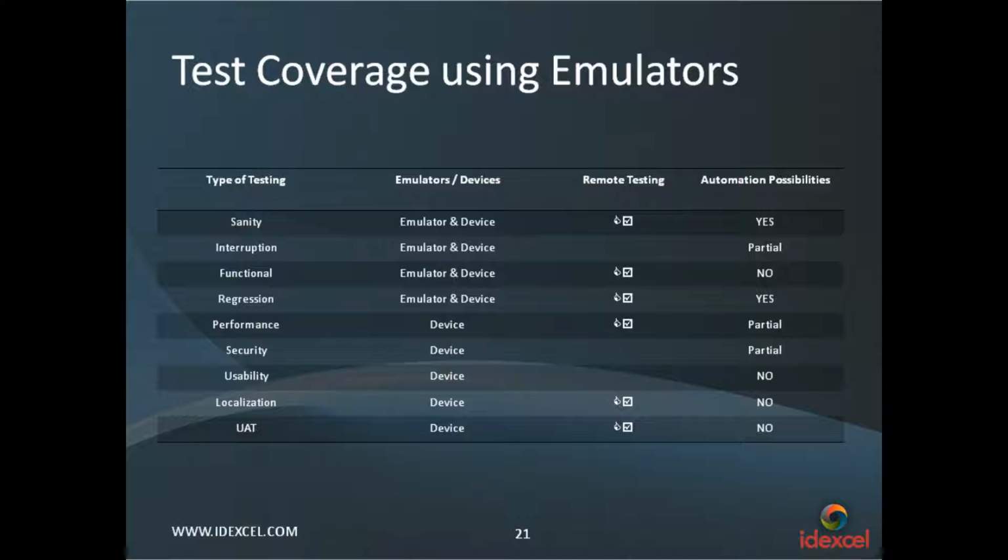Here is a quick chart. I've listed the various types of testing that can be done using emulators, and a few that cannot be tested using emulators. For example, sanity and to some extent system and regression testing can be done using emulators, but security, performance, usability and UAT have to be done primarily on the physical devices.